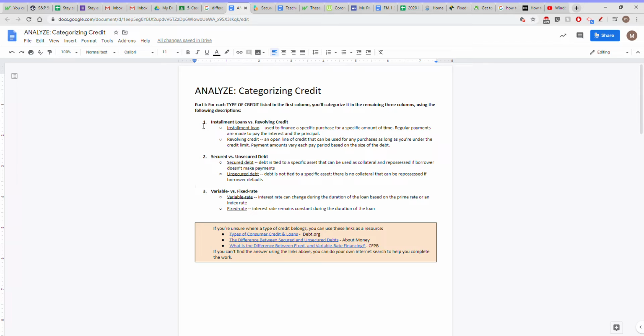I would highly recommend that you don't even get close to reaching your credit limit because it affects your credit score, but we'll talk about that after. So anyways, revolving credit is, let's say you have a credit card, and then depending on what you buy and how much money you spend and how much money you pay off, your line of credit is going to change, right? So how much you're going to have to pay is going to change every month. That's basically the difference between installment and revolving credit.